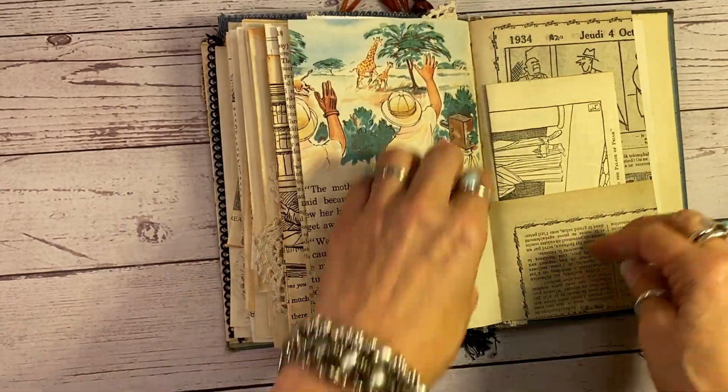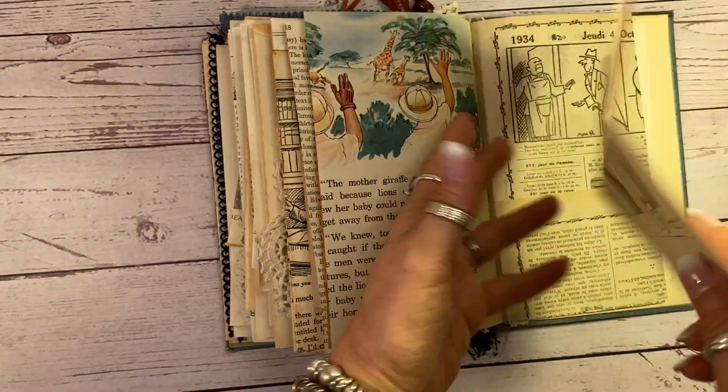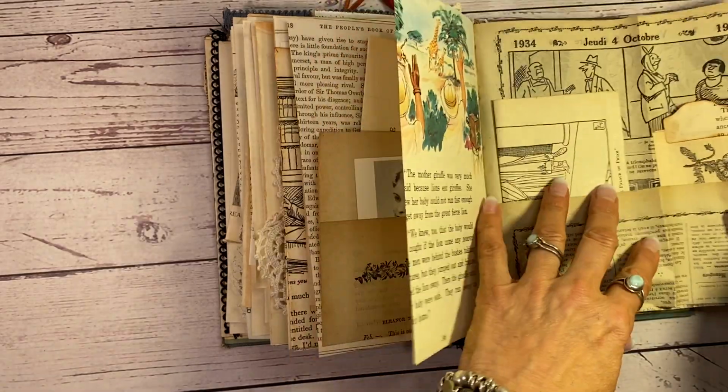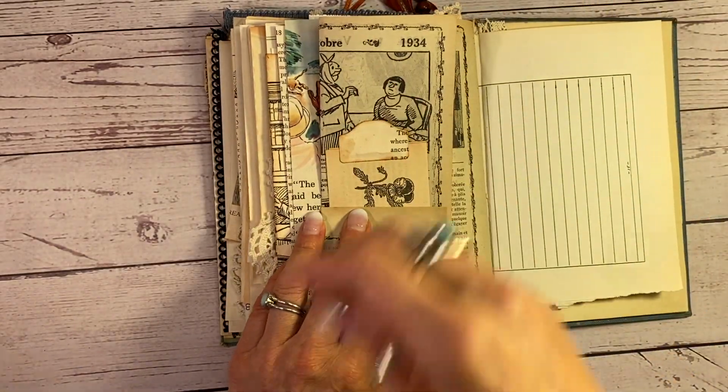Another wonderful children's book page here. This is just a really cool page from a history book. So I put an antique paper on the back for extra journaling. And then you've got this great little Paris, France almanac page there too.